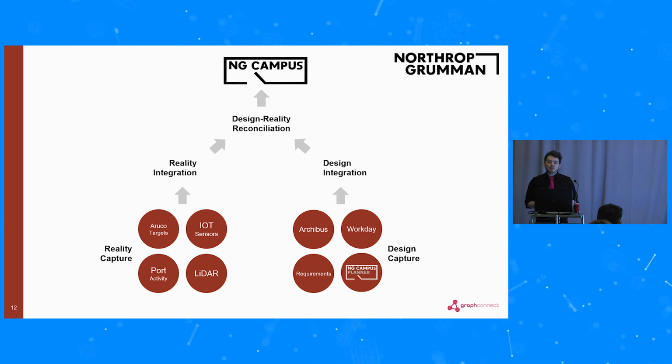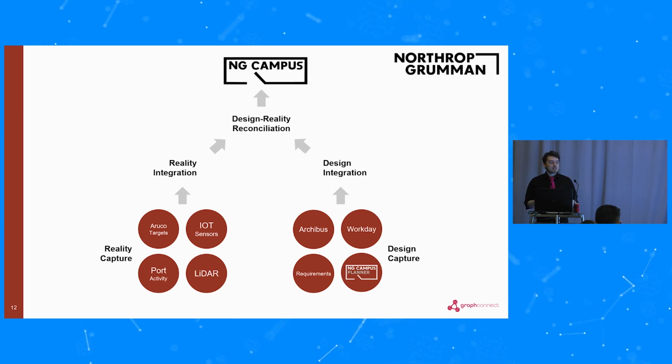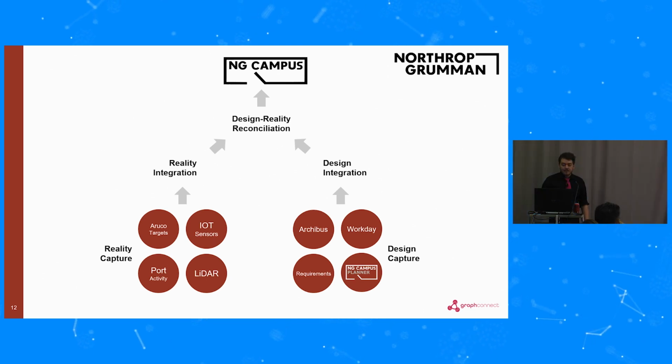We'll talk more about what those mean, but I want you to keep this architecture in mind as we go throughout the rest of the slides, that we've got these two different types of digital twin that we're reconciling at the top, and then we build our presentation layer on top of that.